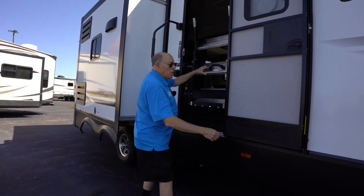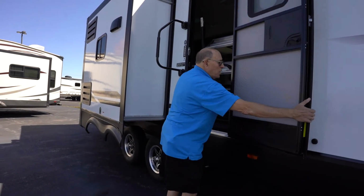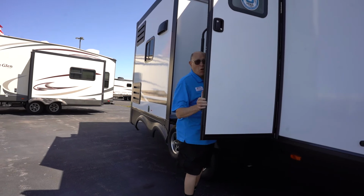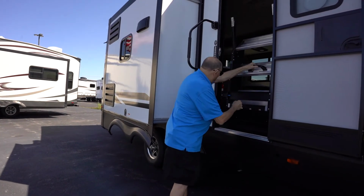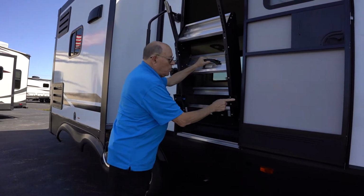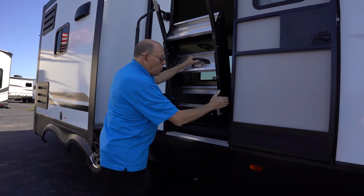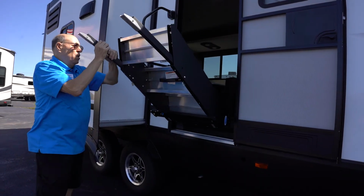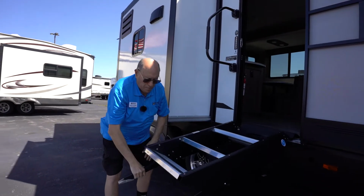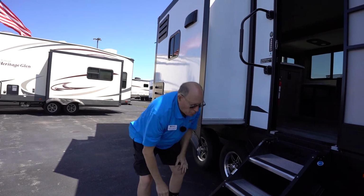The other problem is you cannot bring these steps down if the door is here. And the reason is the door must be totally open. You can see these little appendages on the side, these little ears, it has to clear the door. So you have to be careful to bring them down. They're aluminum, but they've still got a little weight to them. They come down and touch the ground.